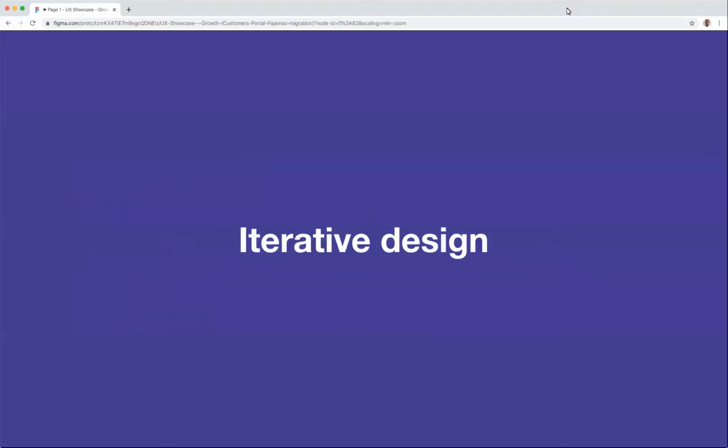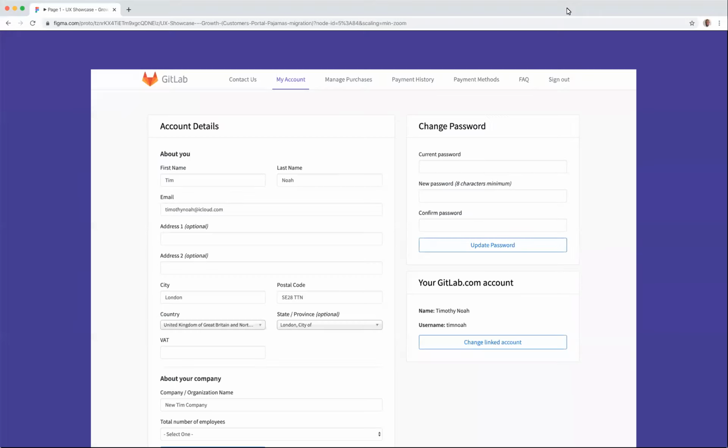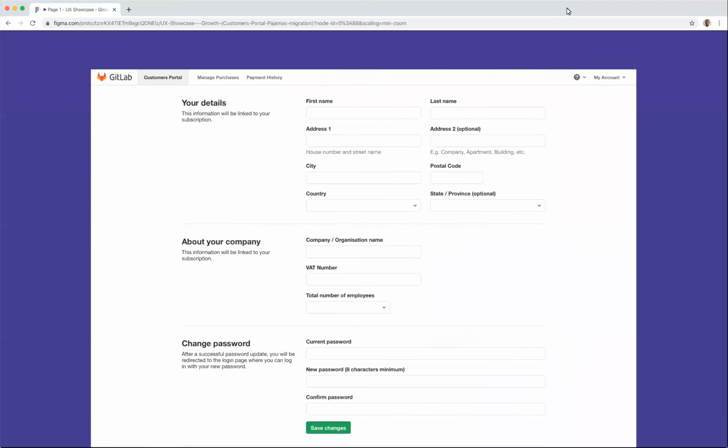So it was an iterative design process. And for the sake of time, I'm just giving you an example of one page. This is the My Account page. And as you can see, there are splitting up of information across the page in different compartmentalized boxes. And we really wanted to break that out into a pattern that we currently see being used on GitLab.com. And so at the start of the process, this is the first iterative design.